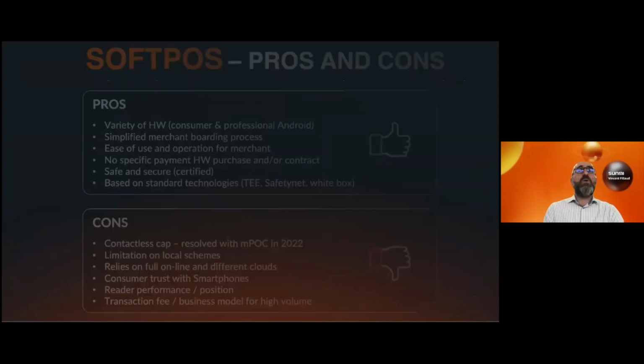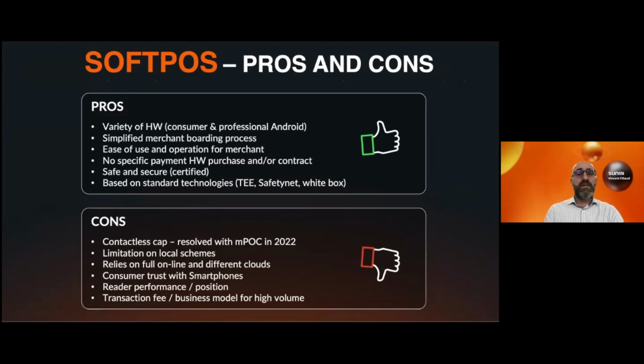So let's put it this way: SoftPOS looks absolutely ideal, right? It's just fantastic. It should be, but there are pros, which we have already talked about, but there are also cons. So the pros: variety of hardware, merchant boarding, ease of use, no specific hardware for payment, the security, which is PCI certified, so the same level of security as traditional payment, and the fact that it uses standard technologies. All that are big pros, right?